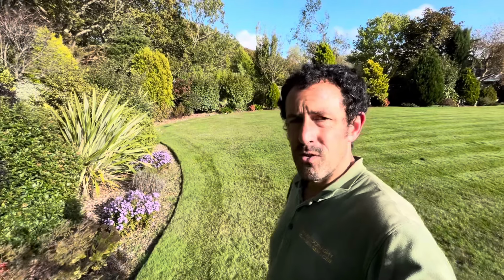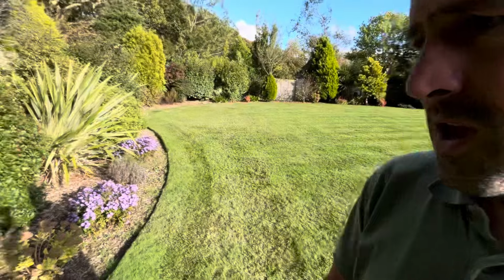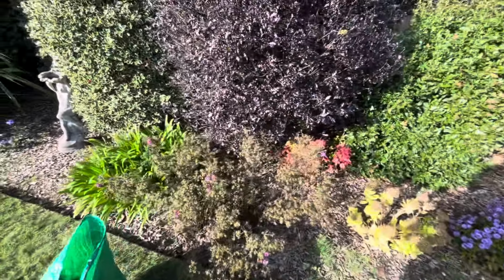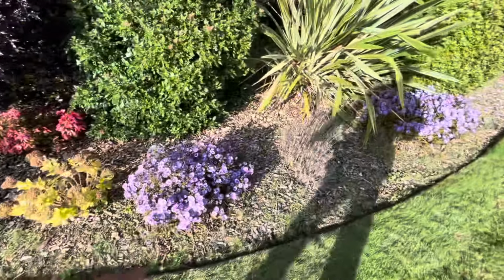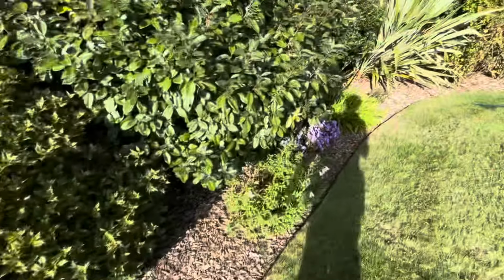Today, one of my regulars, I've just done the grass. So I normally do the grass and then just spend a bit of time pruning or tidying up whatever time I've got left. So today, we've got these Michaelmas daisies, which have pretty much finished now. So I'm just gonna cut them down in a minute. The others are still flowering quite nicely, with bees and butterflies on them.